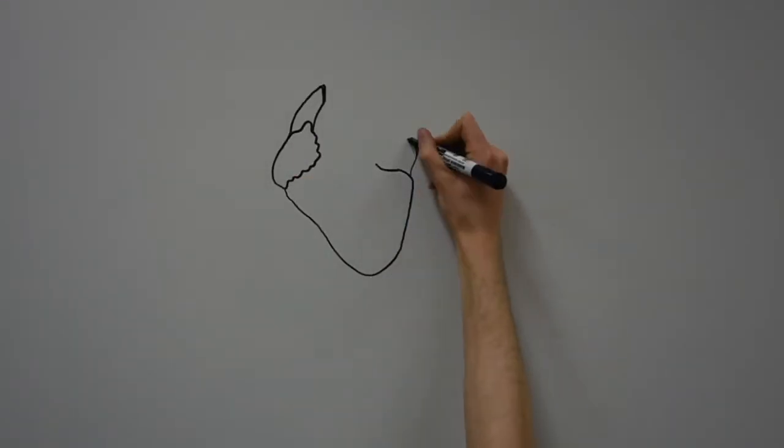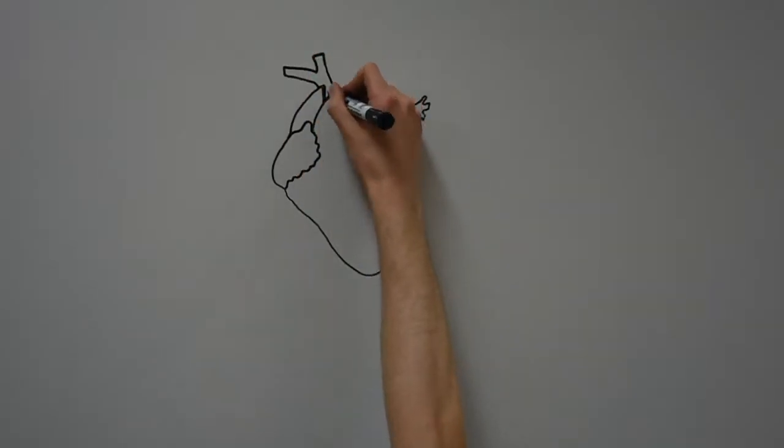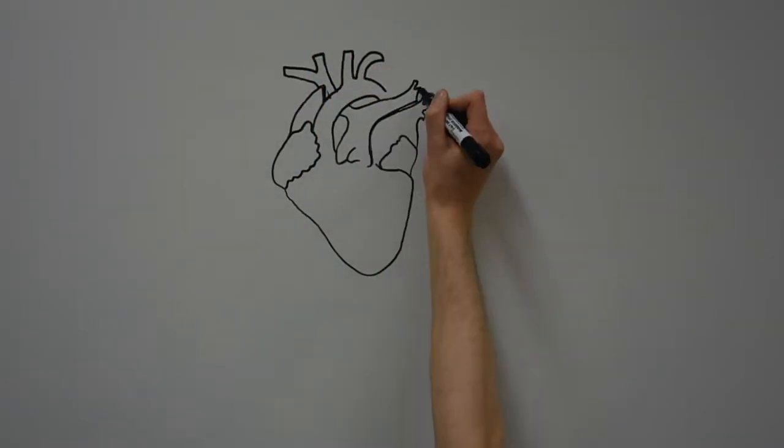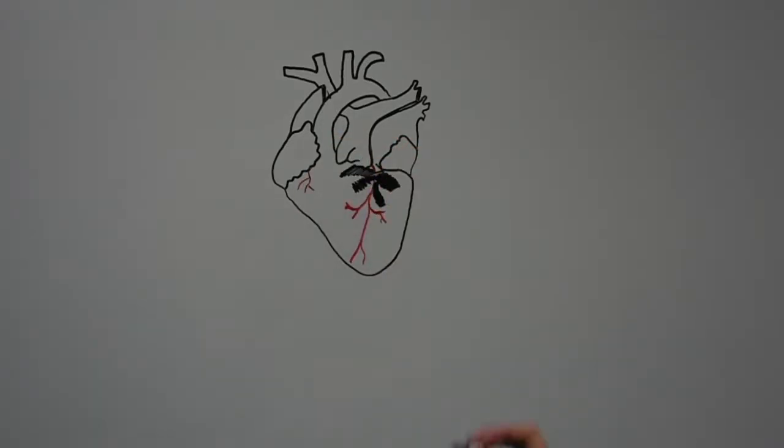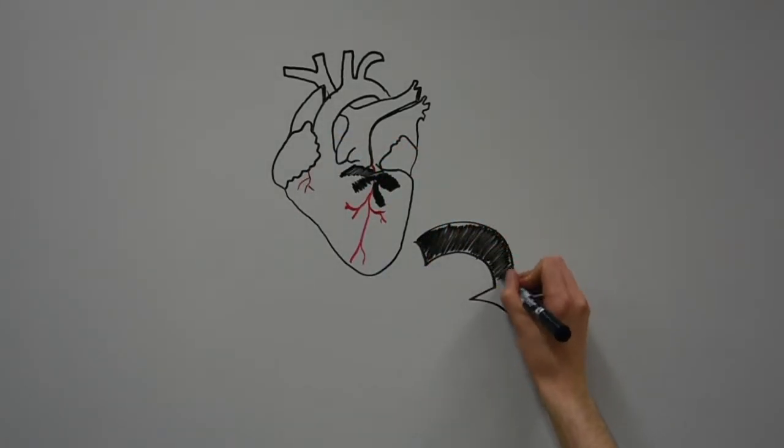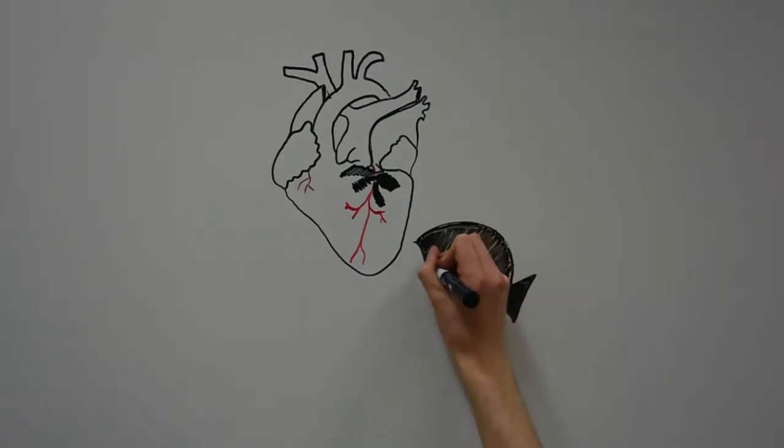Let's start with the basics of what a heart attack is. There are many types, but in general, a heart attack occurs when the muscles in your heart don't get enough blood flow due to a clot, and the cells start to die. Once blood flow is restored, the heart can begin to recover and new muscle cells can begin to grow.